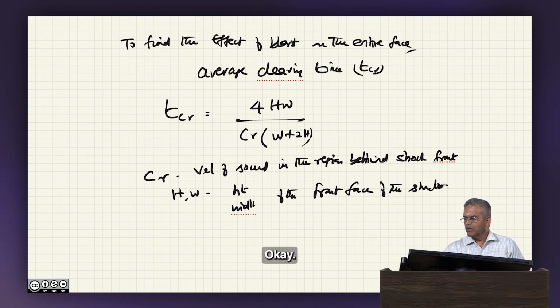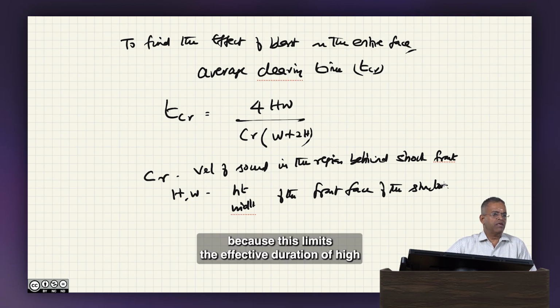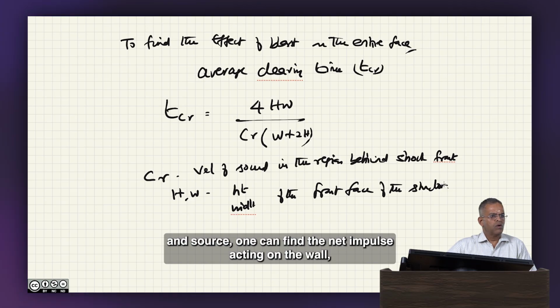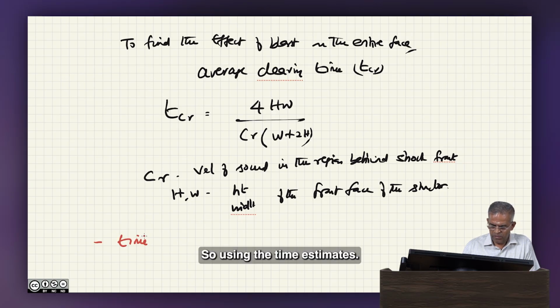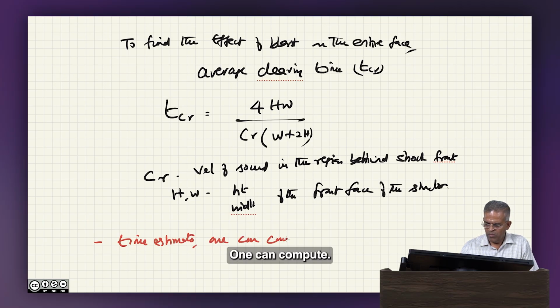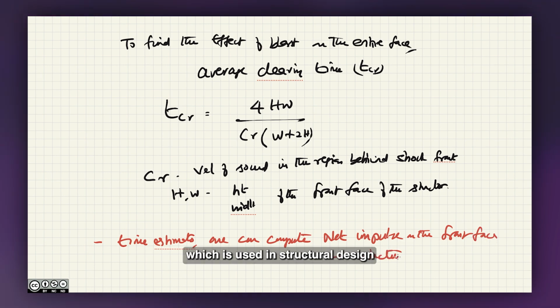The clearing effect plays a crucial role in the analysis of blast because this limits the effective duration of high reflected pressure on the structure. So, using these time estimates of TCR and T0F, one can find the net impulse acting on the wall, which can be used for the structural design. So, using the time estimates, one can compute the net impulse on the front face, which is used in structural design for blast.